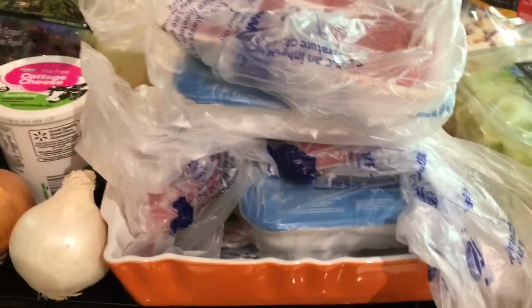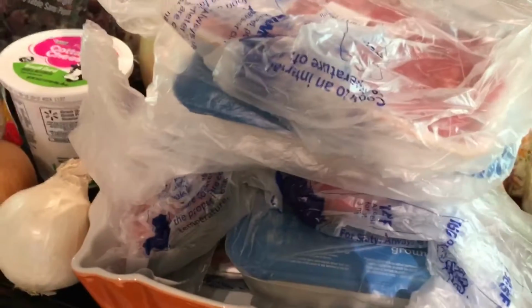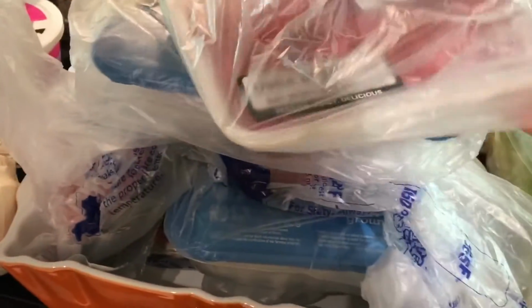But this week, since I'm doing a lot of really vegan, high carb vegan dishes, I wanted to add in protein for all of us. Extra meat, or I should say animal protein. I wanted to add in animal protein. We're having a ton of protein with the meals that I'm already setting up, but I wanted to add animal protein and just get some variety in there. So let's see, I bought some stew meat. I've got ground turkey.